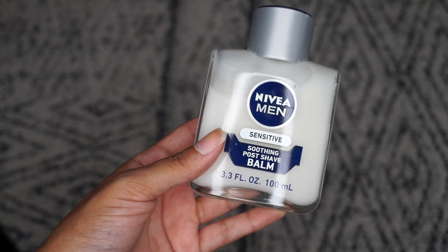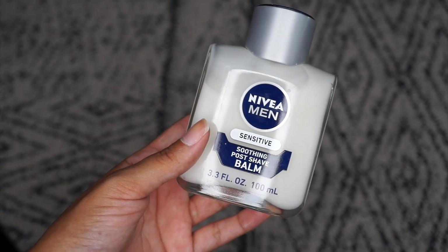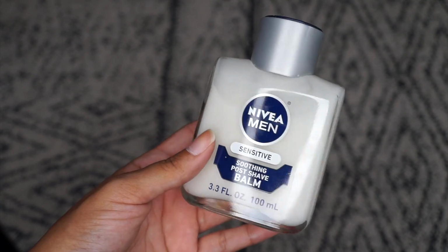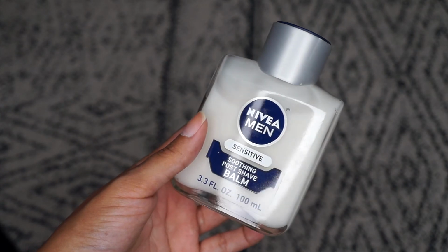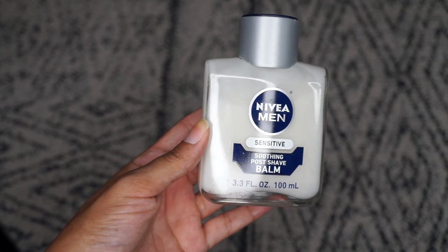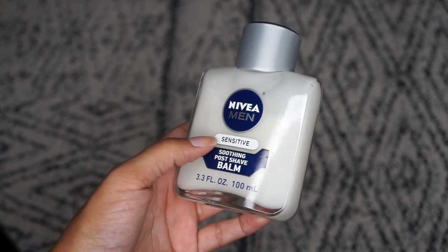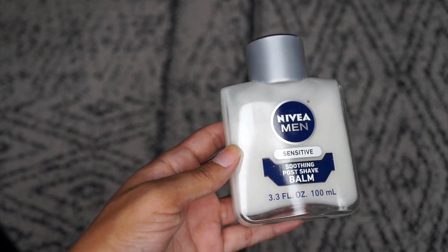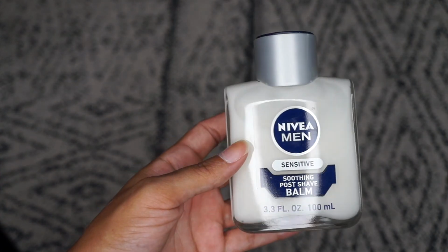Of course, if you want to try it, go ahead and try it, but it is up to you. If you have very sensitive skin, you may not like it. I'm not sure. It doesn't bug me, but everyone is different. So yeah, just wanted to show you guys what it looks like. I don't like that it has the smell. After a while it goes away, but yeah, if you're sensitive to smells, then definitely don't try this.